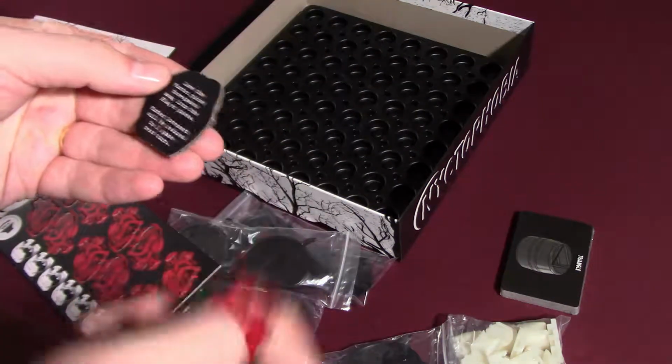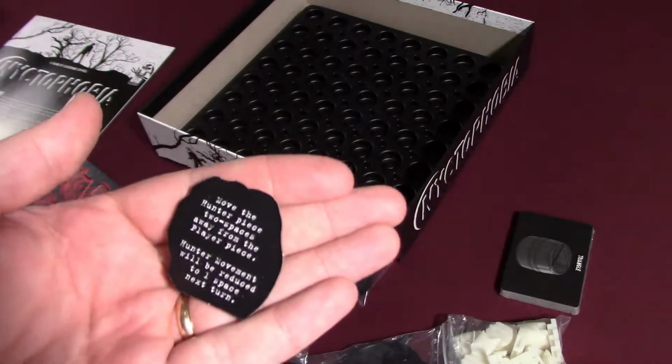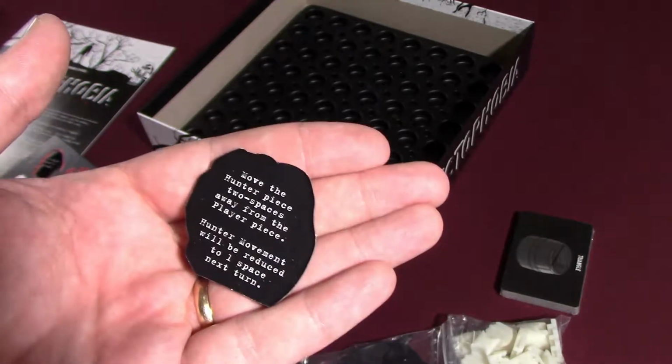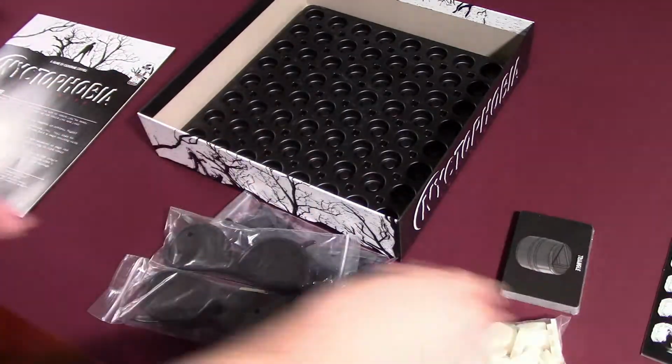Oh, there's writing on the back of this one. I don't know what that piece is, but it says, move the hunter piece 2 spaces away from the player piece. Hunter movement will be reduced to 1 space next turn. Interesting. So, tokens, got to be a little careful how you punch them out.